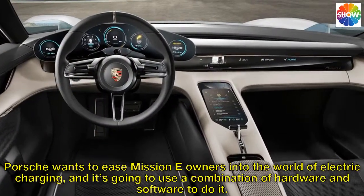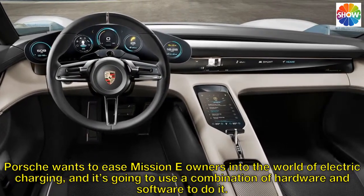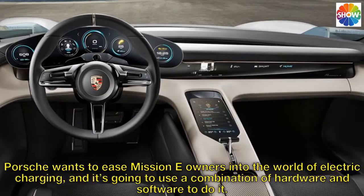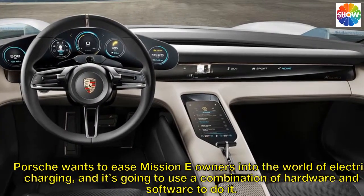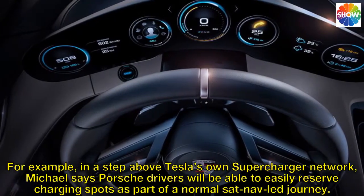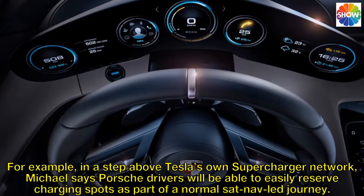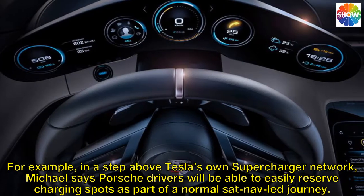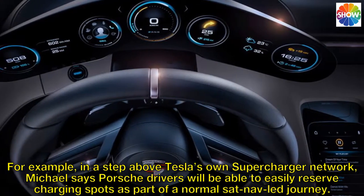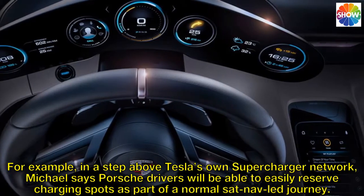Porsche wants to ease Mission E owners into the world of electric charging, and it's going to use a combination of hardware and software to do it. For example, in a step above Tesla's own supercharger network, Michael says Porsche drivers will be able to easily reserve charging spots as part of a normal sat-nav-led journey.